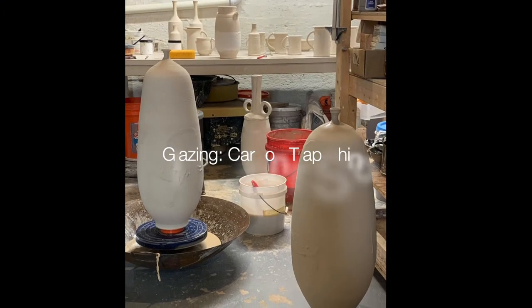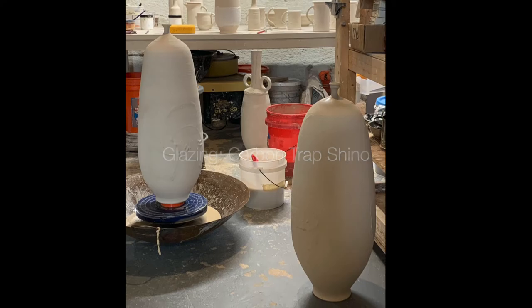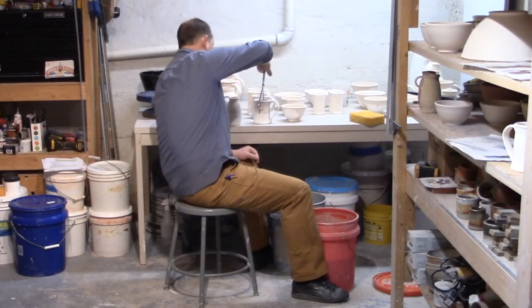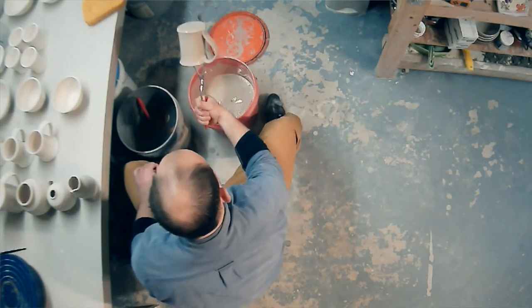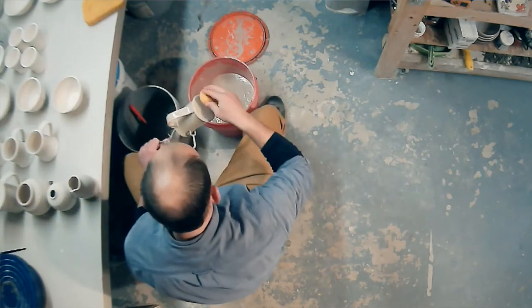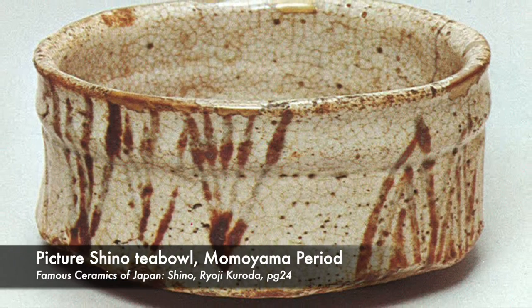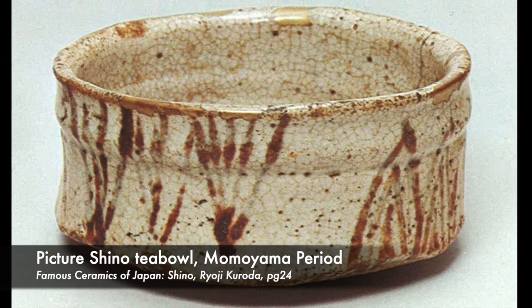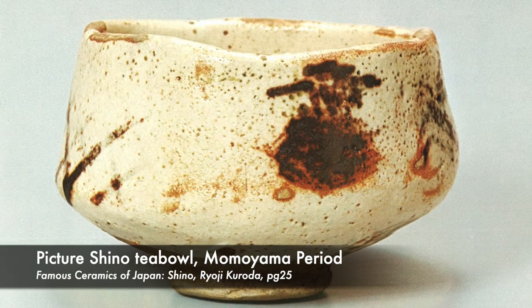After my clay pots have dried and been bisque fired, the next step is to glaze. This process incorporates a mixture of clay, feldspars, and other materials that form the glassy, melted surface on the ceramic vessel. I use a glaze referred to as carbon trap Shino, which is a variation of a historical Japanese glaze from the Momoyama period during the mid to late 1500s.